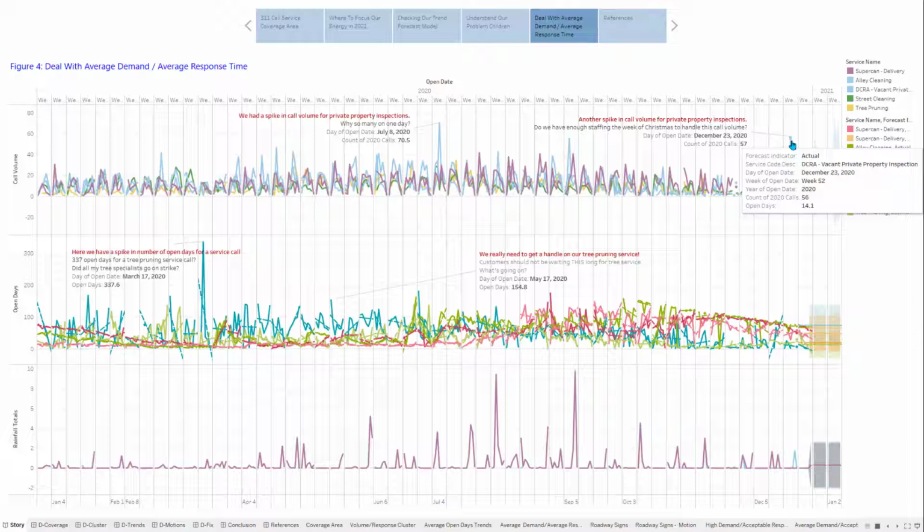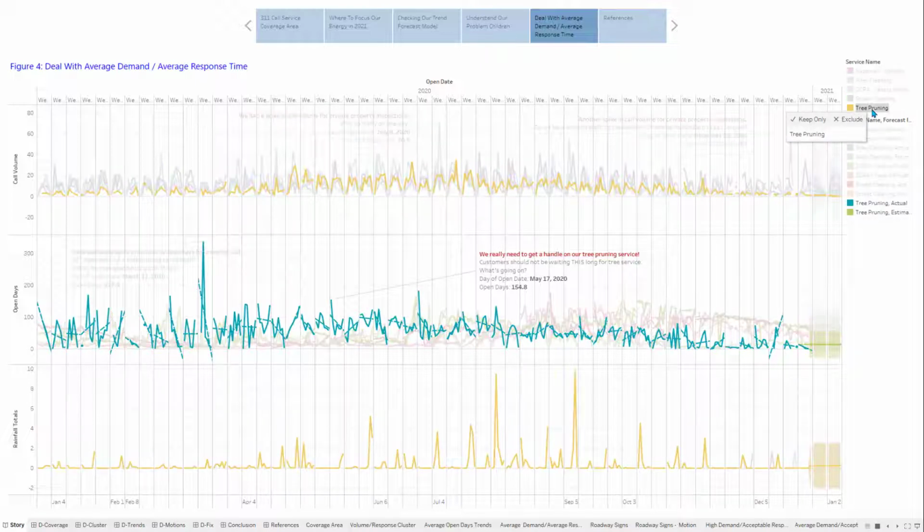Now onto one of my pet peeves, really long service response times. In this case, for a tree pruning service. In March, one of our service calls closed after being open for 338 days. 338 days? This is unacceptable. We need to figure out what's going on with these requests and how to provide faster service to our customers. We need to understand why the service request took so long to close and if this was an indicator of a systemic problem. As if the March spike was not enough, we see another spike in May of 154 days. If this was your mother calling to have her tree pruned, would you be happy? We can and will do better in 2021.